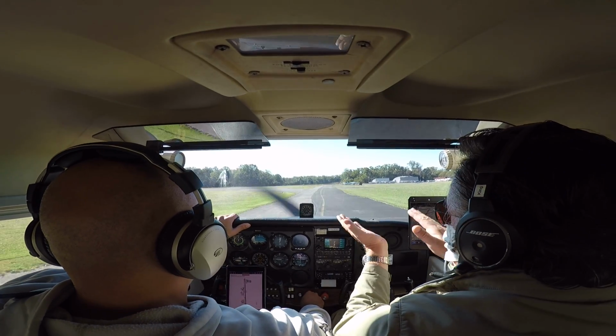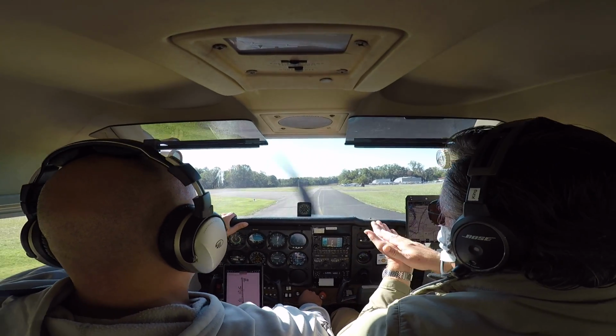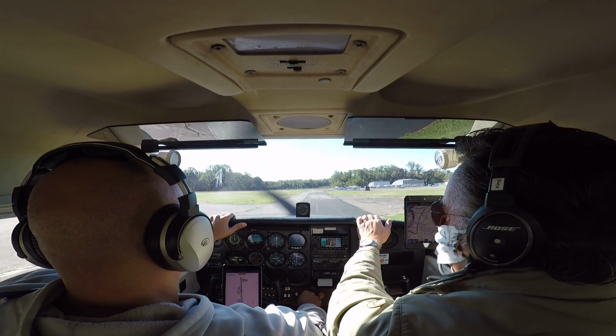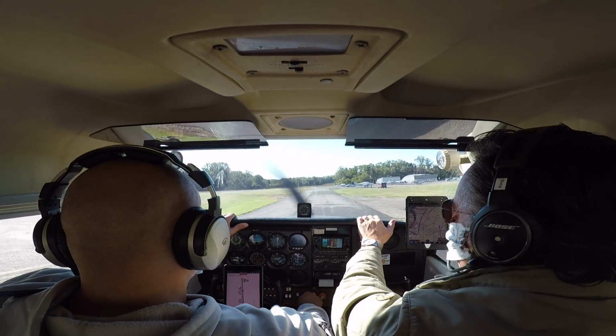All kinds of crazy stuff. You get wind and friction over the tops of these trees, and it could be creating, literally creating some kind of eddy current back in here.